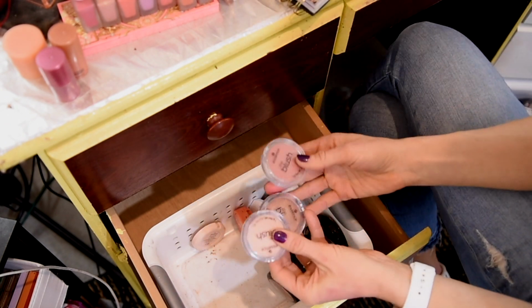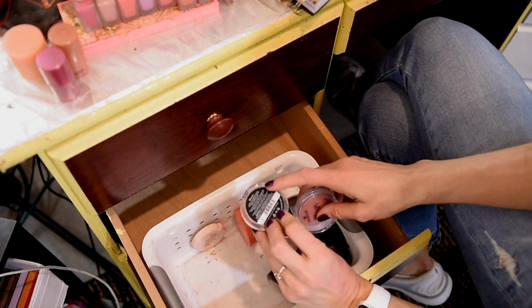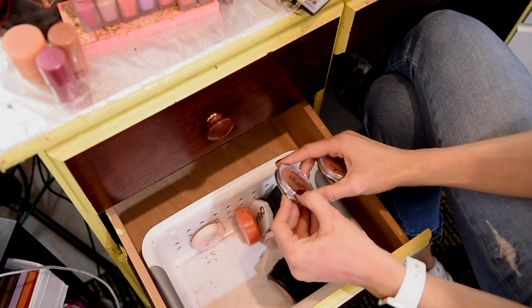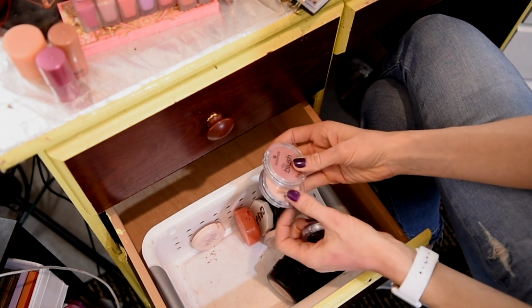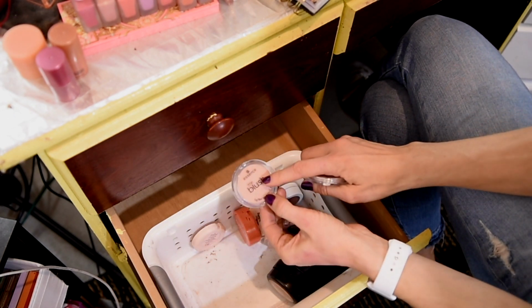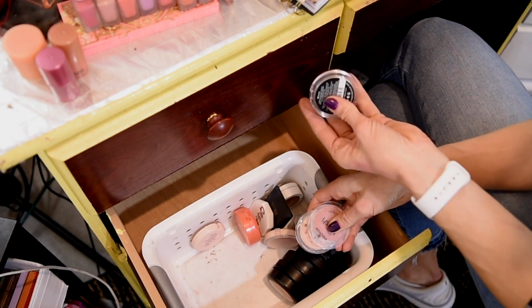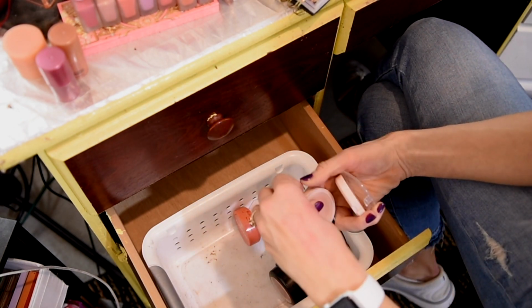These three right here, I have the Essence blushes. I think I'm going to pass along this one, which is the shade Bespoke. I just don't use it very often. It's more of like a bronzy tone shade that I rarely reach for. I like these two a little bit better. I have the shades Befitting and Blooming. I don't think they make this one anymore, but I'm going to keep both of these and pass this one along.